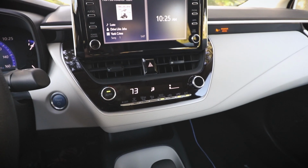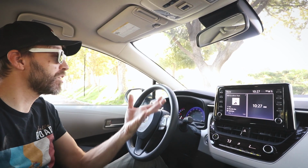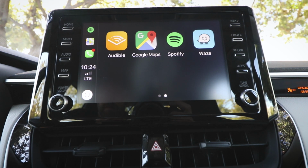But overall, I like the placement of this infotainment system. The touchscreen is really easy to reach, and you don't really have to shift your eyes that far from the road to use it. The graphics feel a bit dated, but everything works as you'd expect. You've got Apple CarPlay standard, which is great for me because I have an iPhone, but no Android Auto.